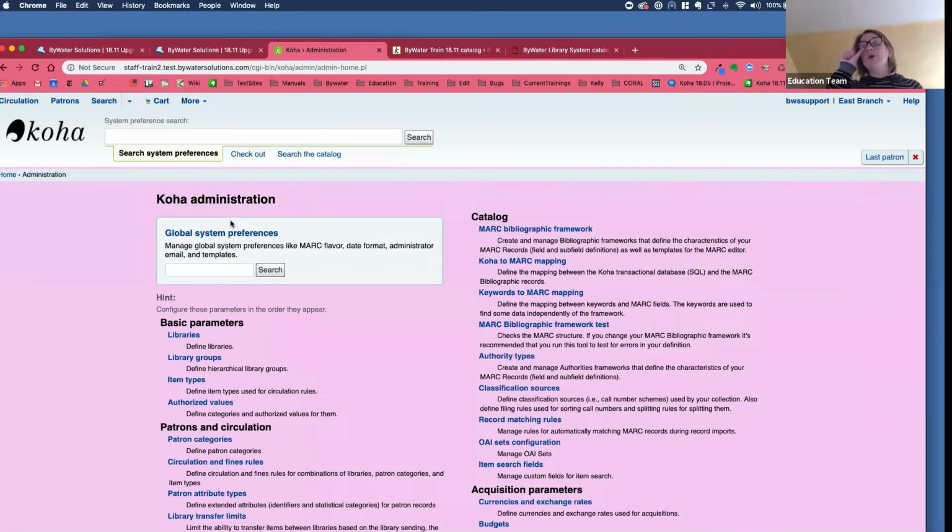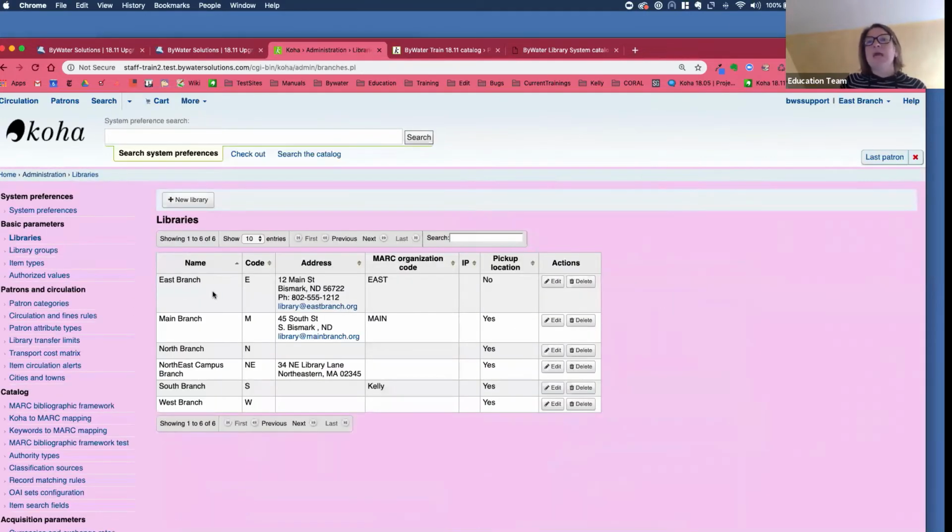I'm in the Koha staff client. I'm going to go over to Libraries under Basic parameters. And here we have a new column. So here, when you set up your libraries and the address and MARC organizational code, you now have the ability to say if a library is a pickup location or not.